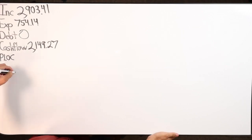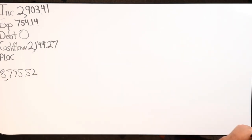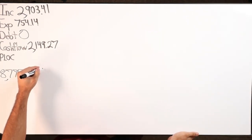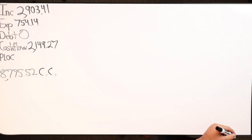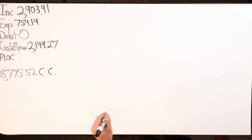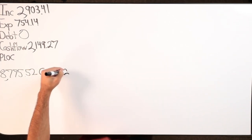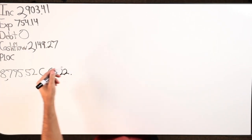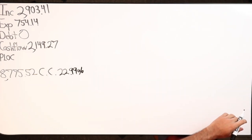So what's the debt? It's $8,775.52. And what is that, a credit card? Yes, it's a consumer credit card. The Home Depot. Gotcha. Is it at like a 0% offer or anything like that or no? No. I've had this card for a long time, but they did just increase my credit limit to 19.5. So it's a 22.99% interest rate.